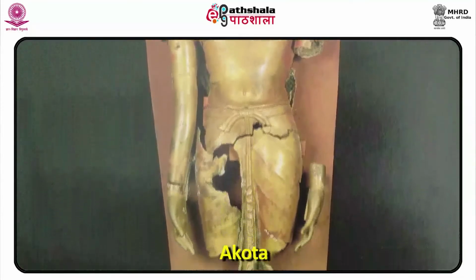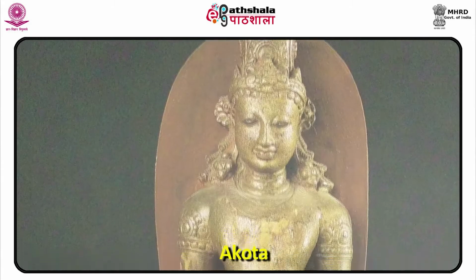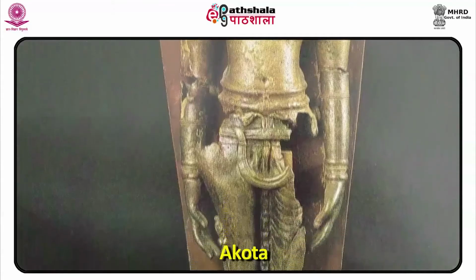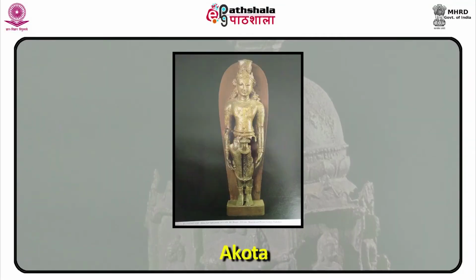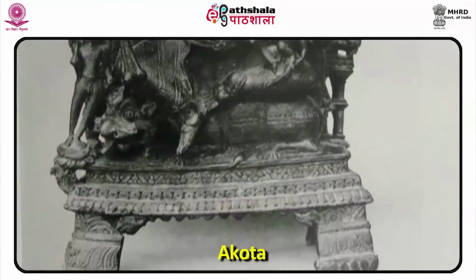Akota bronzes. Akota, present-day Vadodara, has also yielded many Jain bronzes, which are presently housed at Vadodara Museum and Picture Gallery. These include images of the goddess Ambika, which has been dated to late 6th century. Umakant P. Shah describes one image in the following words.